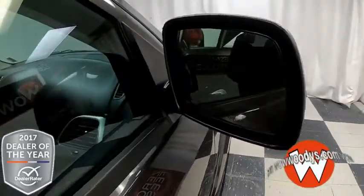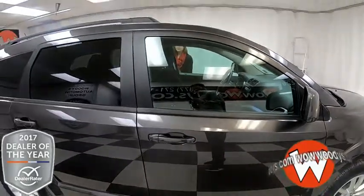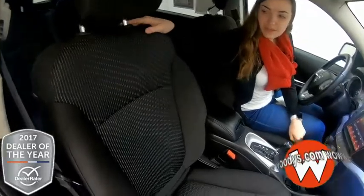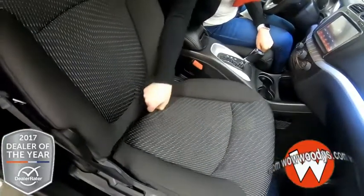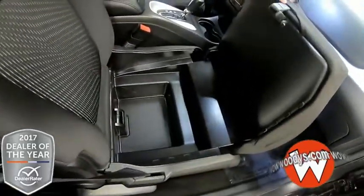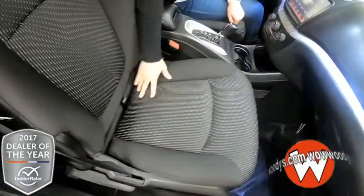Looking over to your side mirrors, they are powered and heated, and you have keyless entry, so as long as you have your key fob on your person, you'll be able to get into your vehicle. Okay, so looking at these front seats, we have black cloth seats. I love this textured pattern that goes down the center, and this also lifts up to reveal some hidden storage below, so if you want to hide some stuff in there, it's a great spot.